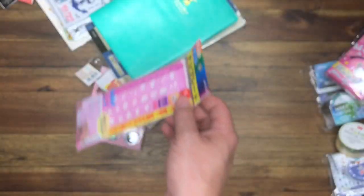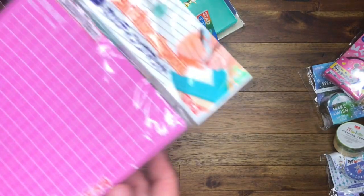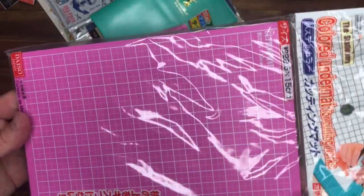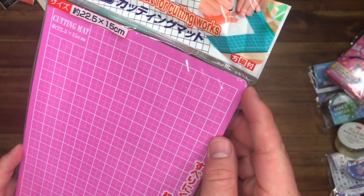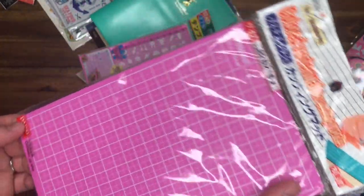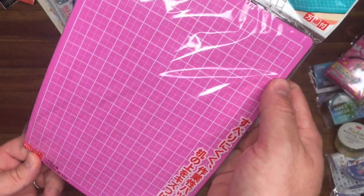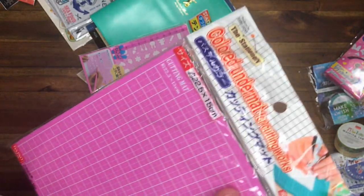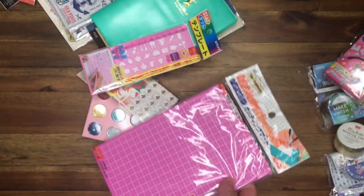I actually got given this as a gift, but I couldn't have needed anything more. This is just a little cutting mat, and it's so small, so portable and travel sized, and it's just amazing. And this says Daiso Japan, so I'm assuming if you have a Daiso around you, you could probably pick one of these up there. But yeah, this was actually given to me as a gift, so I was super excited for that.